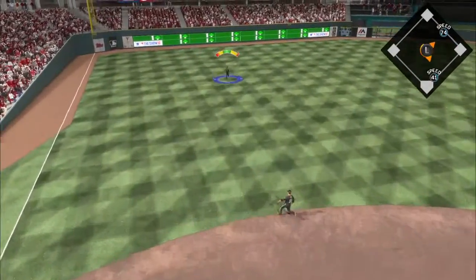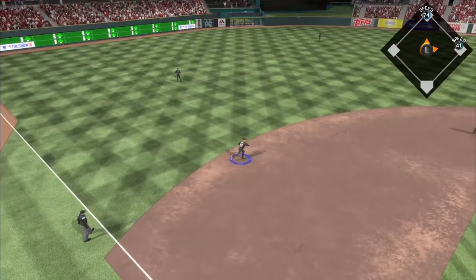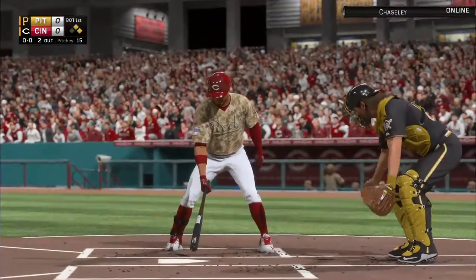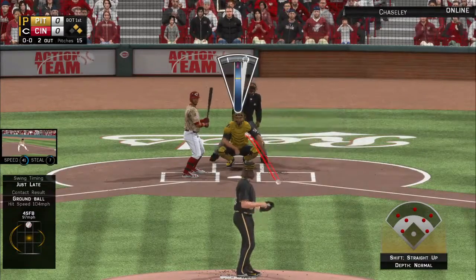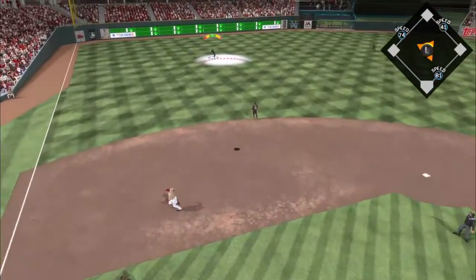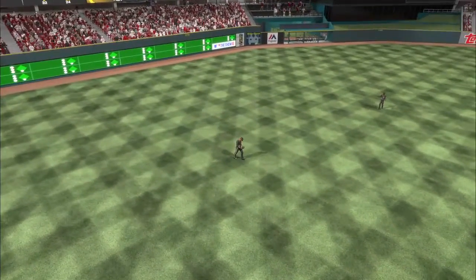Smoked on the ground left side. And just past his outstretched glove into left, a base hit. Francisco Lindor stands in trying to make it 3 straight 2-out hits. He's got a runner in scoring position at second. Brantley is under it. And that's the 3rd out.